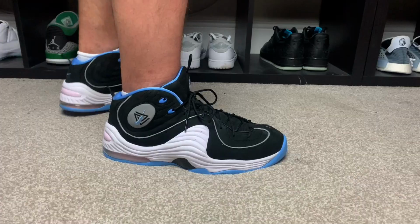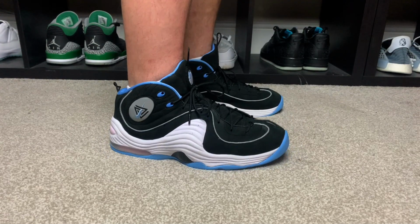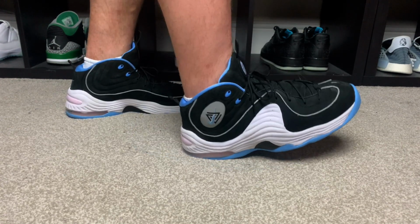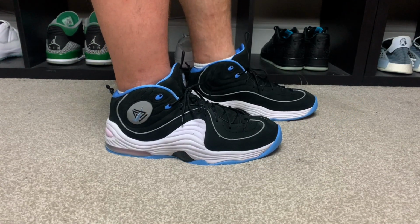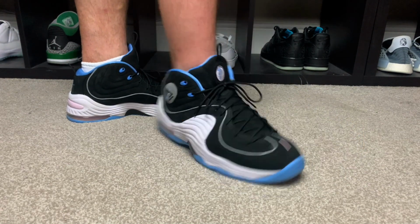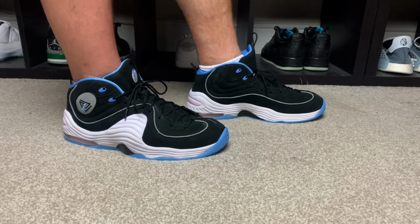So in terms of sizing, I did go true to size. As you can see, fully on foot, I think it looks really nice on foot. It is quite chunky, but I have a big foot already, so there's not much I can do about that. But certainly, if you have a smaller foot, it may not look as big. Comfort-wise, it feels very nice. Obviously, you can feel the air cushioning on the foot, and yeah, really happy with that. One thing I'm not sure about is how I'm going to add them into the rotation, but definitely one for the collection. So yeah, really happy to have that.